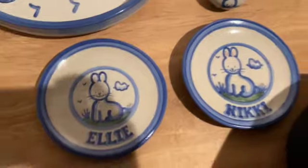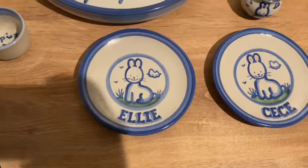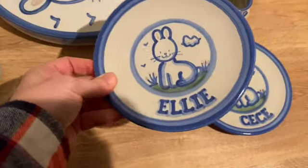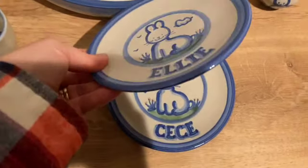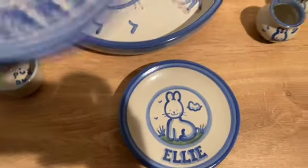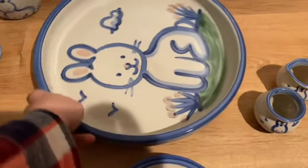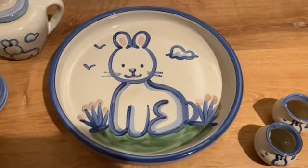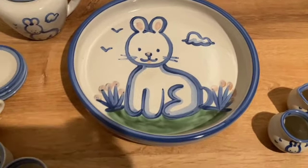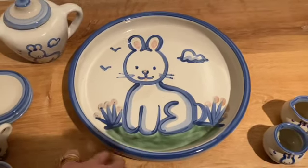And what's interesting is I just kind of threw them in the auction. I wasn't sure how they would do being personalized, but actually Ellie had a couple bids, and the winner ended up buying both the Ellie and the Cece. So Nikki is the only piece out of all this that didn't sell. So I'll just relist her at a fixed price. And then the tray is what I had the highest hopes for. There was one sold on Worth Point for about $65. It's a big heavy duty thing, so it's about 12 inches across.